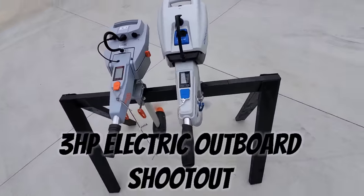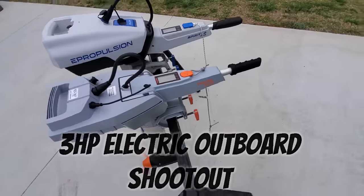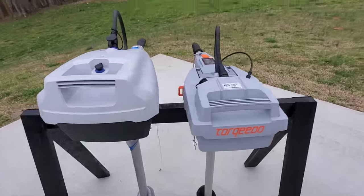Welcome to the 3 horsepower electric outboard shootout featuring the ePropulsion Spirit 1.0 Plus and the Torqeedo Travel 1103C.